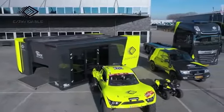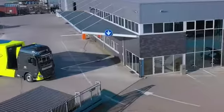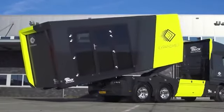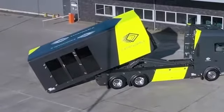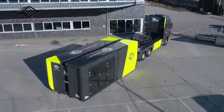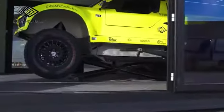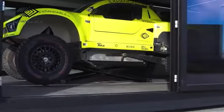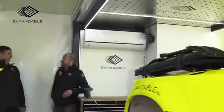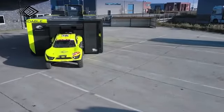The solution to this problem are enclosed trailers, and the Dutch company BEX Competition has made a real revolution in this market. This is a car transport trailer with a folding design. Its width increases to 4.8 meters, providing 40 square meters of useful space. The loading platform, to which the cabin is attached, is equipped with a convenient hoist to load and unload the car in a matter of seconds. Finally, there's an optimal microclimate inside, so the trailer is not only suitable for transport, but can also be used as a mini workshop on wheels.